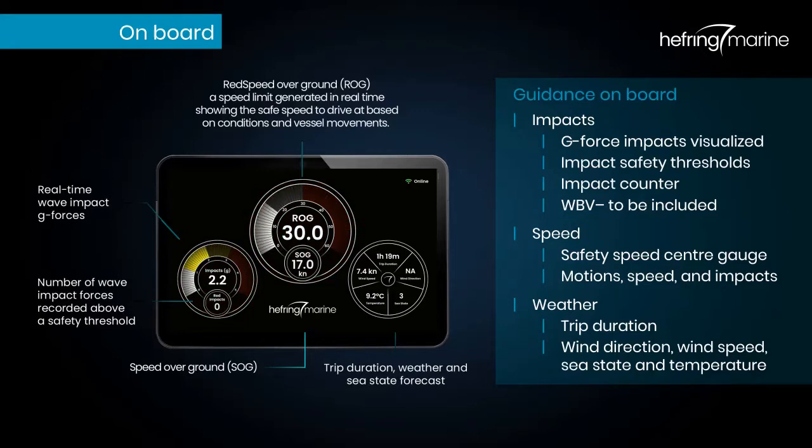Those impacts that are recorded are then used to calculate a safety speed or recommended speed, which is shown in the middle dial, the ROG, or the recommended speed over ground. That speed decision support tool adjusts itself continuously throughout the trip based on impacts and motions that the vessel is going through. At the bottom of that gauge, you see the actual speed that you're doing, so that the operator can compare the speed that is being suggested to the actual speed of the vessel. The maximum ROG can then be configured in the admin platform.